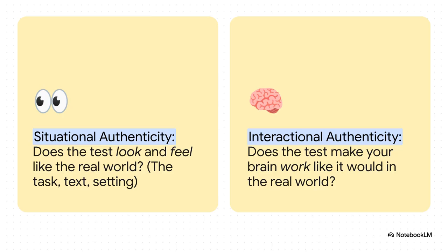Then you have interactional authenticity. This one's way deeper. It's all about what's happening inside your head. Is the test making your brain do the same mental gymnastics it would have to do on the actual job? It's not about the props, it's about the cognitive workout.